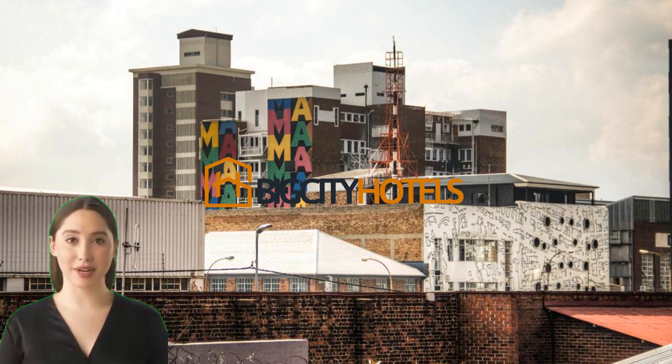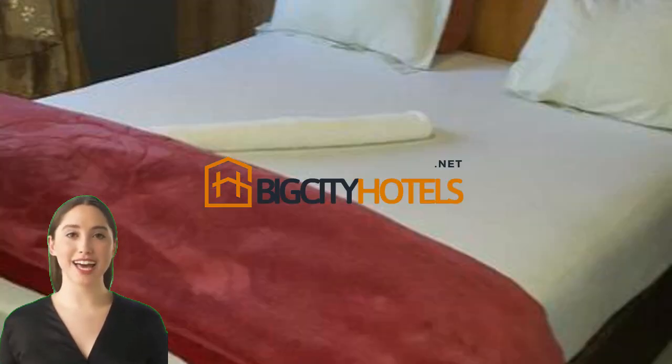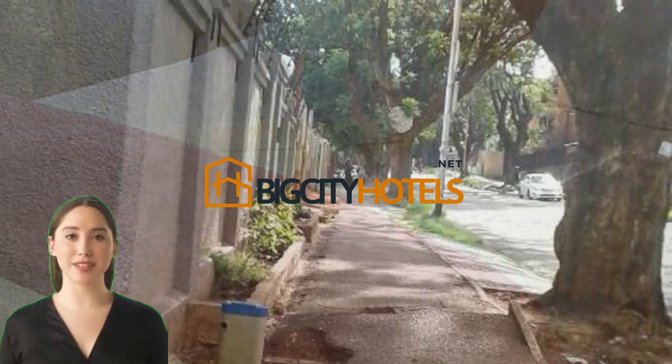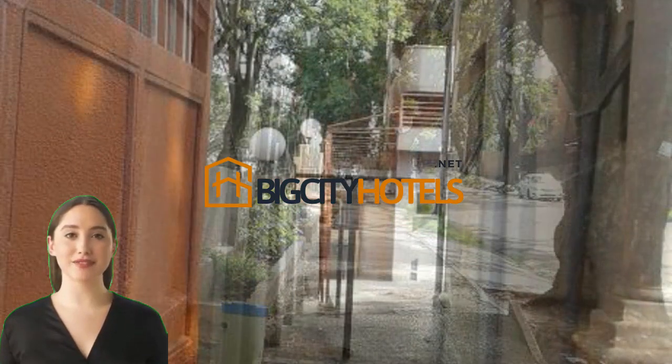To stay connected with friends, family, or business associates, guests can take advantage of the complimentary Wi-Fi available in all rooms and public areas. Whether it's checking emails, browsing the web, or sharing travel experiences on social media, the reliable and high-speed internet access ensures seamless connectivity throughout the guesthouse.